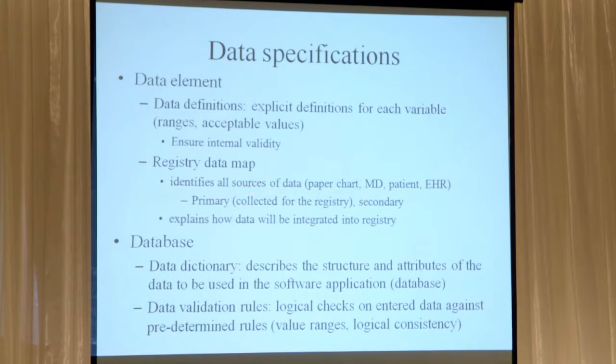We need to look at the registry data map. Where's all this data coming from? Some is going to be coming from the paper chart, the doctor, the patient, the EHR. We need to know where all that information is coming from, and we need to make sure there's uniform methods of collecting it at each and every site.